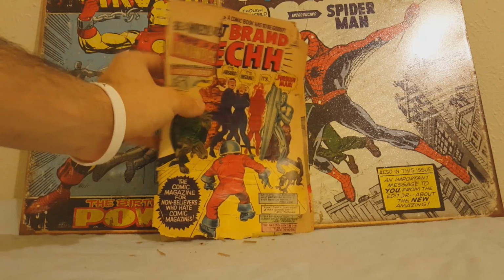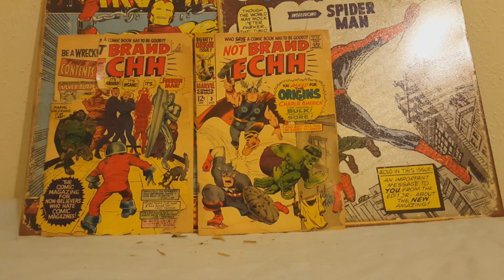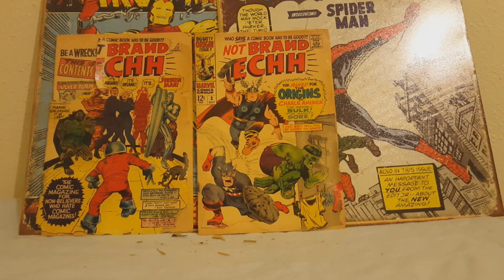God, this cover is so bad. I mean, I'm assuming it's just like this one. It says not Brand Ek. Like a comedy thing that they were doing back in the day. It's super old as well. It's pretty cool, though. This one's pretty cool. Can't really tell what's going on there. But you got Thor hopping off Captain America, and kind of like the Hulk leapfrogging. I'm not really sure exactly what's going on there, but it's pretty neat.